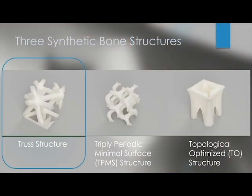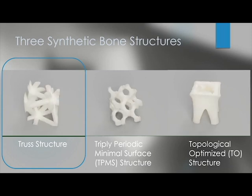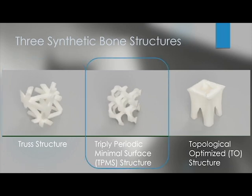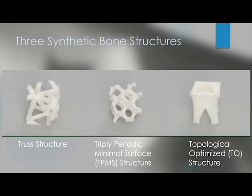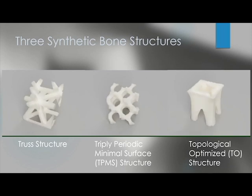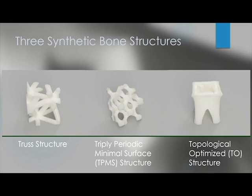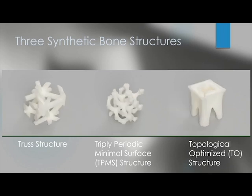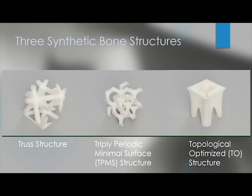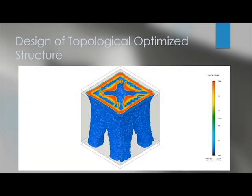Our project contributes to the ongoing discussion by providing a structural comparison of 3 synthetic bone structures: truss, TPMS, and a topology-optimized design to assess their loading and failure behavior. The truss design is made of interconnected cylindrical beams, while the TPMS design takes the shape of a smooth, wave-like surface. The topologically optimized structure is designed with the help of computation.